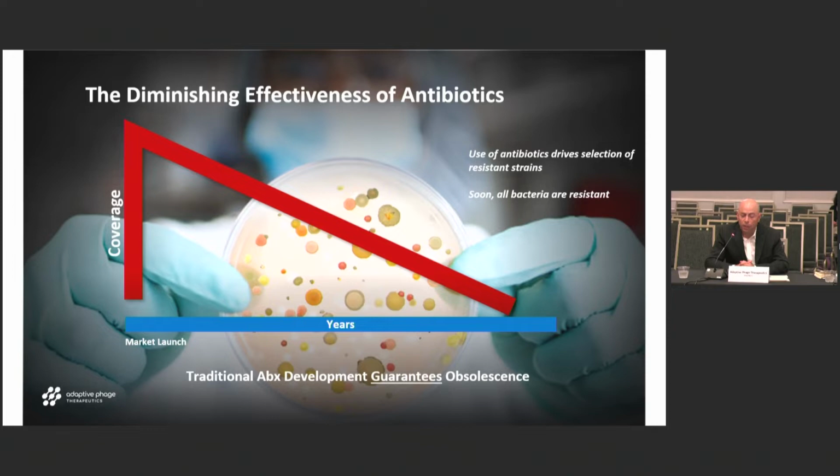And development of a new antibiotic takes a decade at best, typically 15 years, while resistant bacterial infections consistently emerge within 2 years. Antibiotic stewardship is an effort to prolong the useful life of antibiotics, but has the unintended consequence of depressing the market for these drugs and thereby diminishing commercial incentives. For these reasons, it has become clear that antibiotic development has been following a failed business model. Next slide.